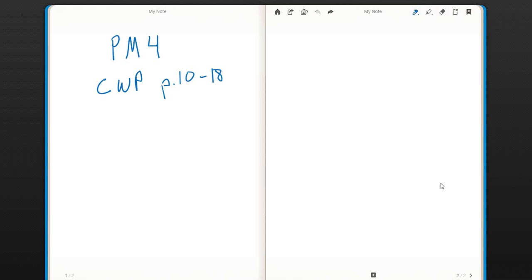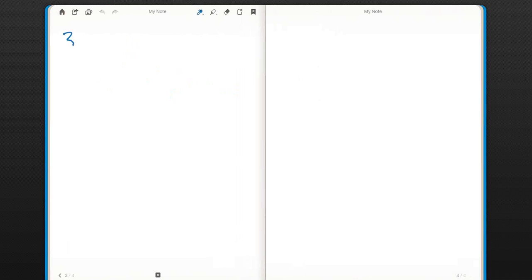This recording is for Primary Math 4. It's Challenging Word Problems, pages 10 through 18. Page 10 starts with number 3.